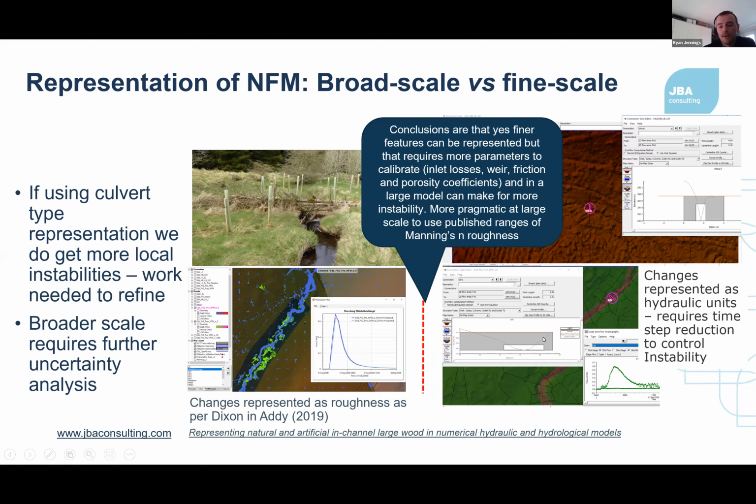What this doesn't have is the leakiness through the structure, so it's a solid blockage across the channel. So you've got water going underneath it, and you've got water going over the top, but you don't have any water going through, so you're missing that porosity example within that leaky barrier in this case. But as a representation of what process is going on, it's quite a good representation in this way.